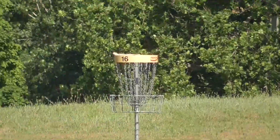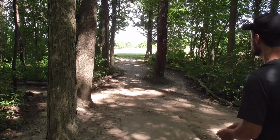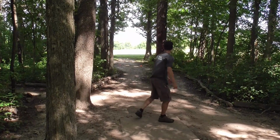All right, this one's 354. Out to the open. There's a tight gap off the tee, as you can see right there. So that'll make you second guess half a second before you throw. You know, like, oh no. Makes you question your life.